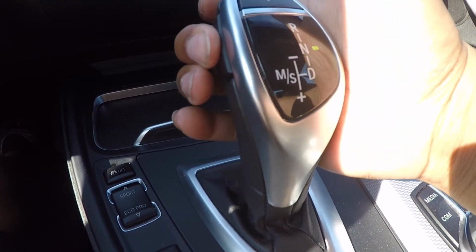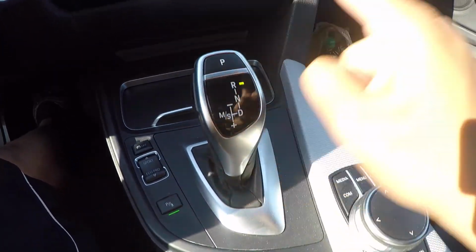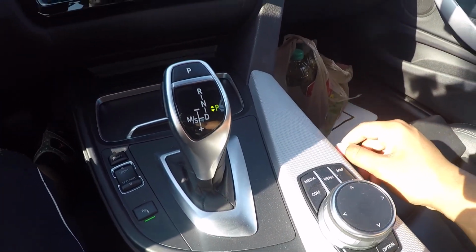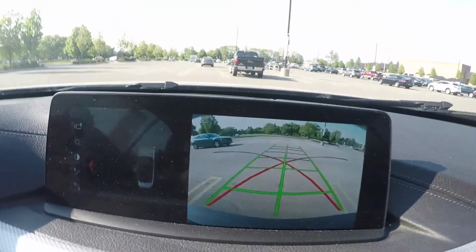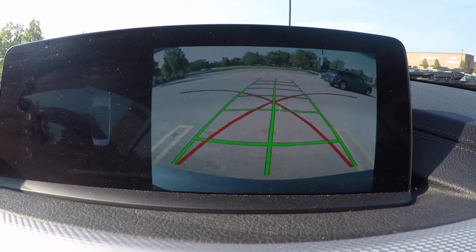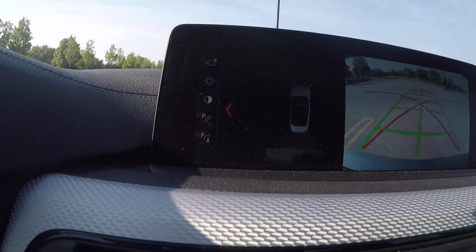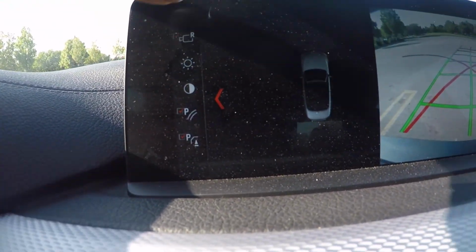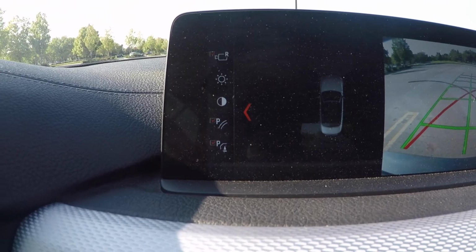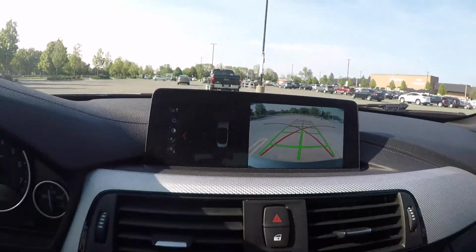Oh, you gotta hold it, I'm sorry, you gotta hold it again and push it up for reverse. But for park, all you gotta do is boom. That's it, real easy. Now this does have a backup camera, so let me show y'all the backup camera. There you go. Real clear. BMW always got real clear backup camera. And it's got the full, I don't know if y'all can see that, but it's got the full 360 above the car view too, which is awesome. I think that's cool. But let's go on this quick drive real quick, y'all.